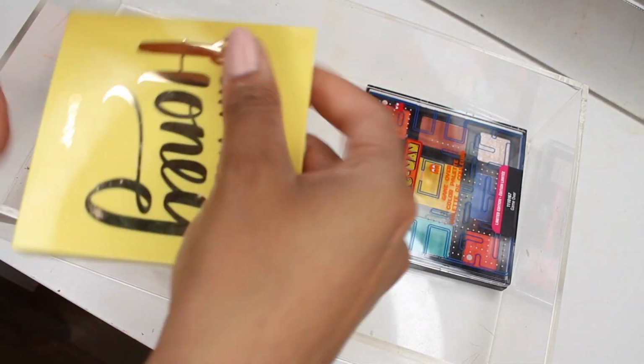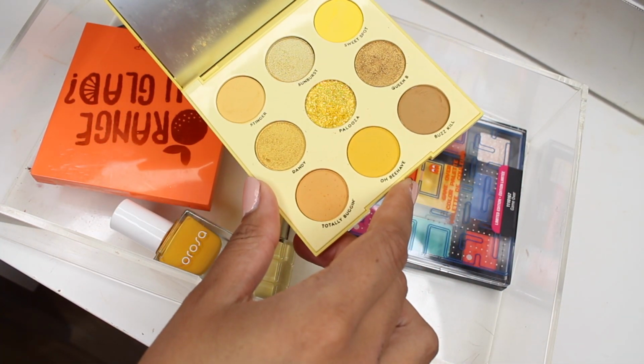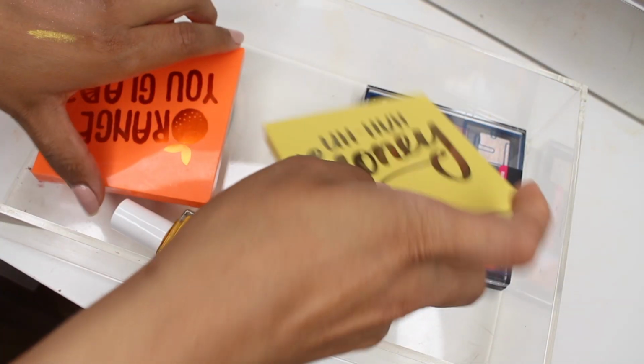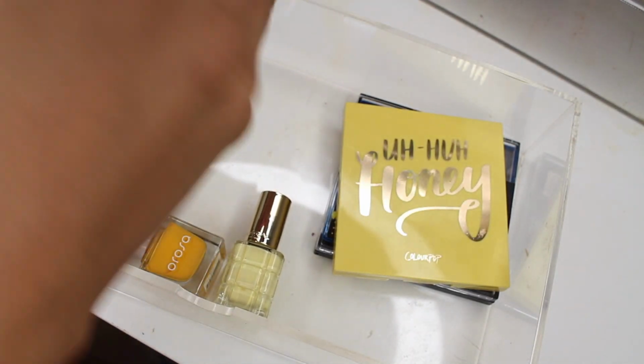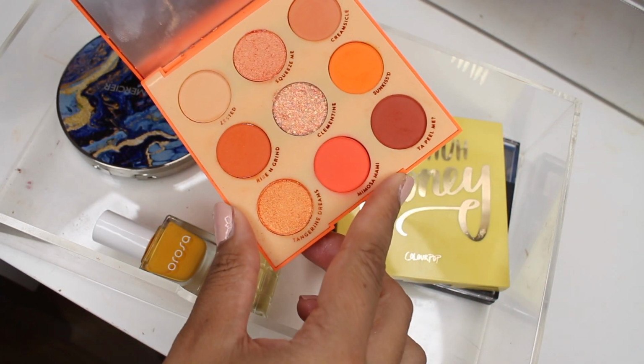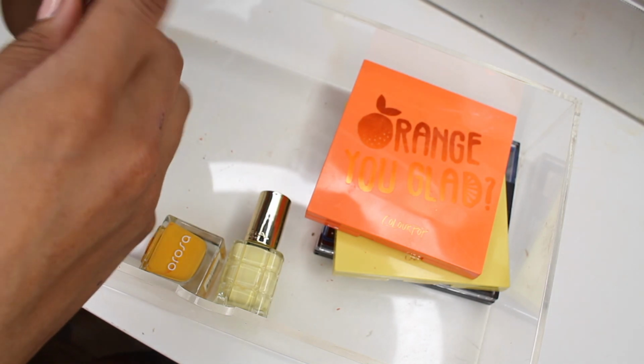And then again, from the ColourPop haul, you would have seen these in those videos or on Instagram, and I really love both of these palettes. So we have the Honey along with the Orange You Glad, and in terms of quality, I think they're great, as to be expected from ColourPop shadows. Really, really good.